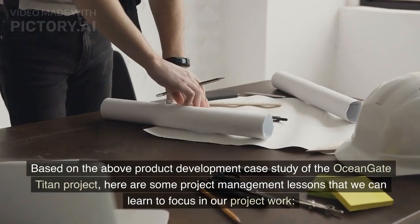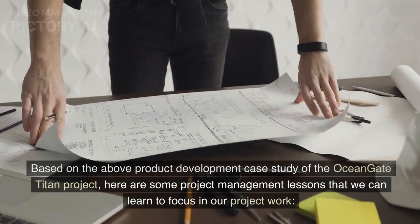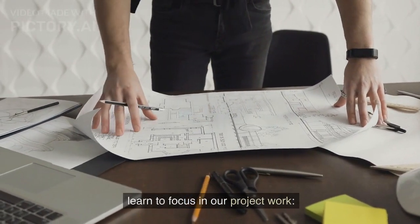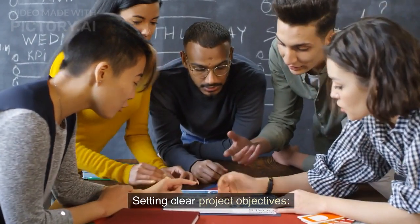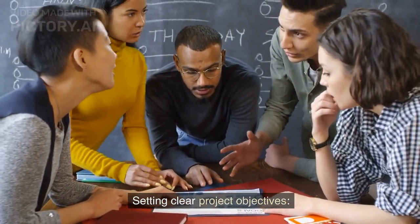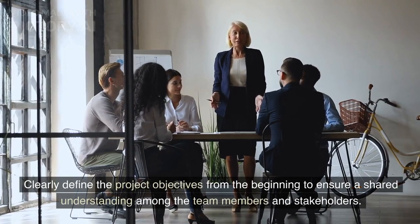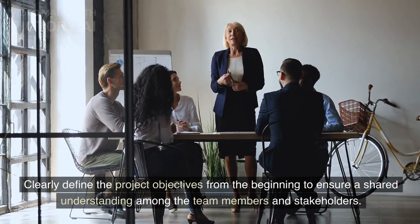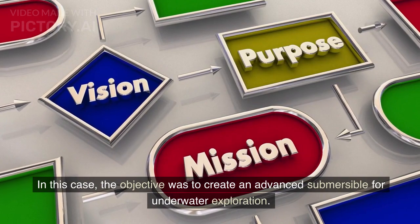Based on the above product development case study of the OceanGate Titan project, here are some project management lessons that we can learn to focus in our project work. Setting clear project objectives. Clearly define the project objectives from the beginning to ensure a shared understanding among the team members and stakeholders. In this case, the objective was to create an advanced submersible for underwater exploration.